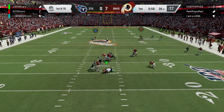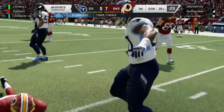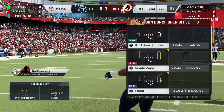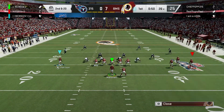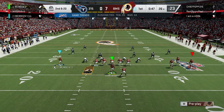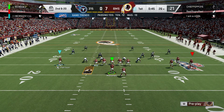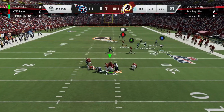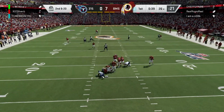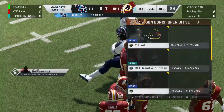To throw, it's Mahomes. Pressure from his right, and he goes down hard, flat on his back. The tank, DeMarcus Lawrence with a sack. And the job becomes twice as difficult now. After the sack, it's 2nd and 20. Here's Mahomes to throw. And he's going to go down again.